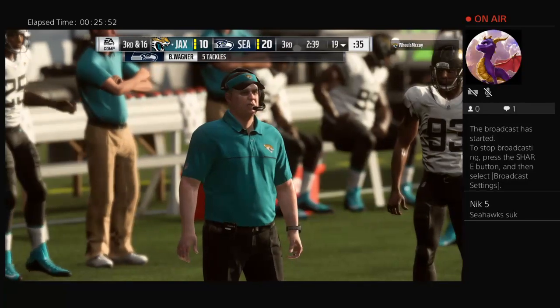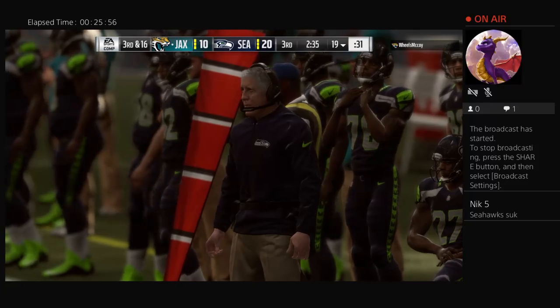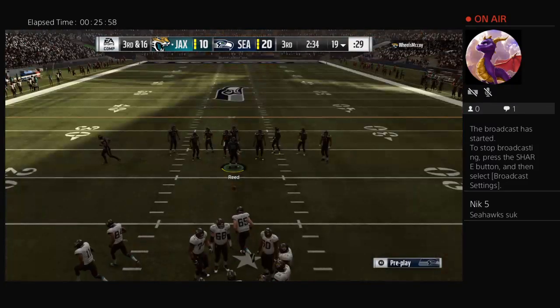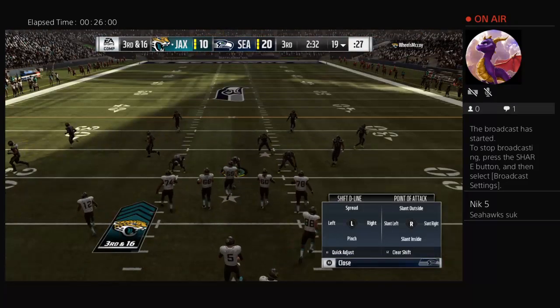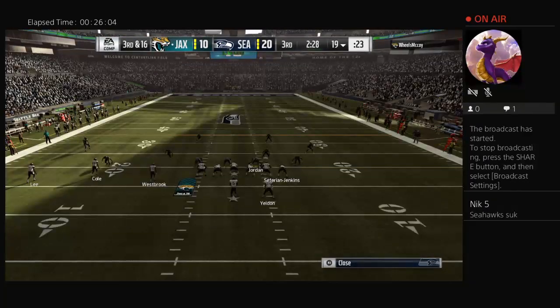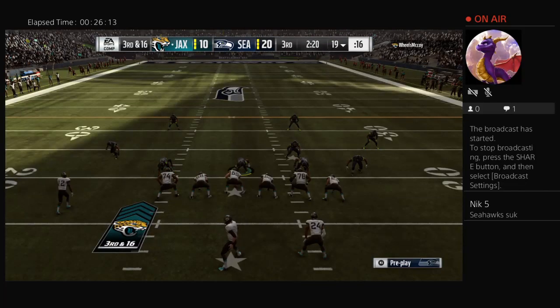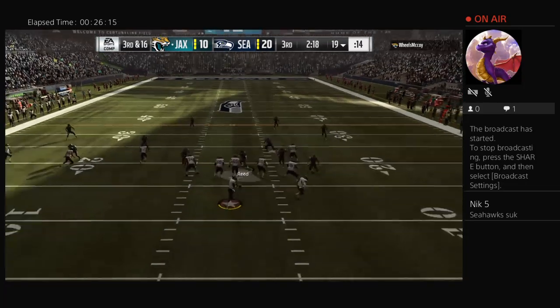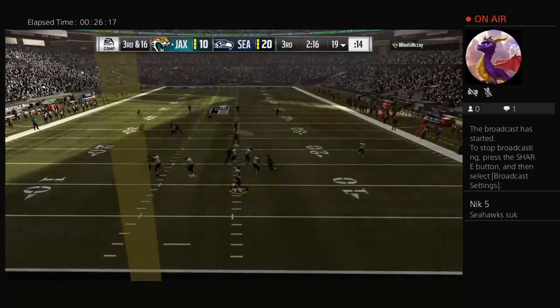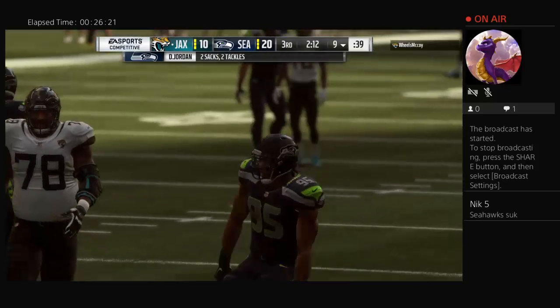Making the stop that time, Bobby Wagner. And there's a run to be happy with. Good, solid yardage. He'll take that anytime you hand the ball to him. This offense in desperate need of a conversion as they come up on 3rd down. On 3rd and long, it's Bortles. Nowhere to escape, and he goes down.